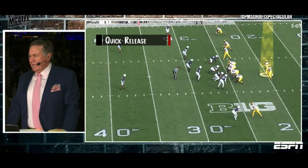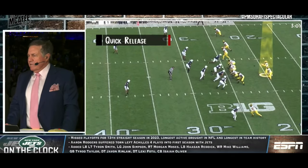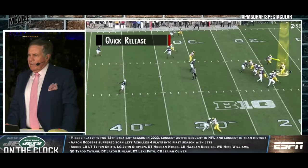He's just got a lot more experience, and he plays under center. He isn't in a shotgun all the time, so he can handle under center. He can handle the play action passes, turn his back to the defense. But here he is getting the ball out quick.